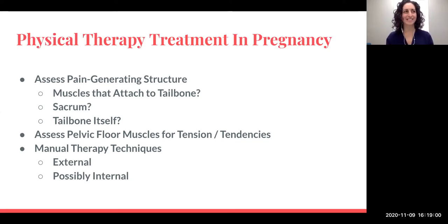Interestingly, I had this actually yesterday with a client where we don't have good awareness in this area. It's not like when we're growing up. I always say, like in gym class, they're not like, ooh, feel your tailbone and feel your pelvic floor. So I had a client yesterday who's postpartum and she said, my tailbone feels all weird. And then when I palpated down her tailbone, she said, that's really not it. I think it's higher. And for her, it was more her sacrum. So seeing someone in person can help assess. You're having some discomfort. Where is that coming from?